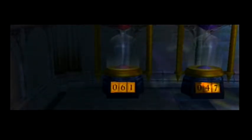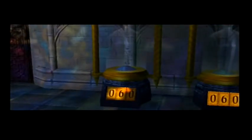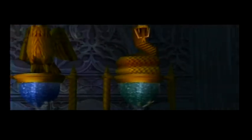Gryffindor. Hufflepuff. Ravenclaw. What the heck? You can't get house points at night. Slytherin.